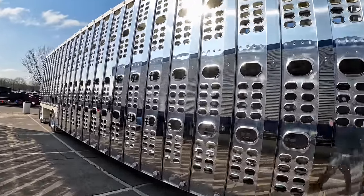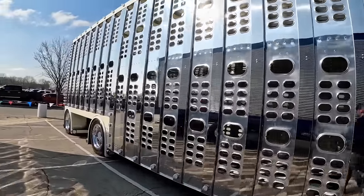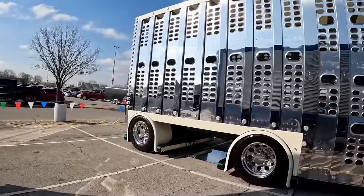Can you imagine polishing that? The upkeep. It's insane. And this truck. I believe this truck works. It's crazy.